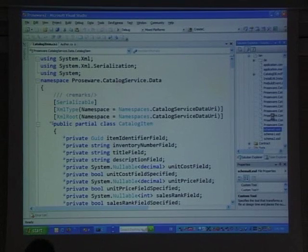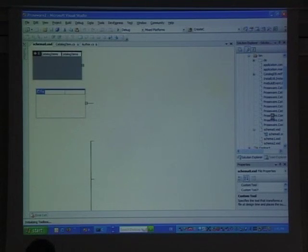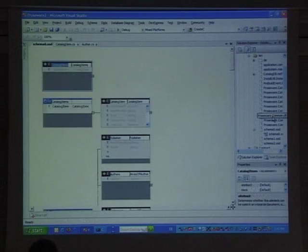Here's schema 0. And that turns out to be just the schema that I'm emitting, that we're just looking at. There's catalog items. Here's the catalog item, right? This has those exact types. So instead of defining XML schema in XML schema language, I'm defining XML schema by way of using C# and attributes. Because it turns out that that's the safest way to define schema that's interoperable.